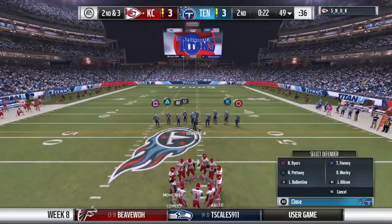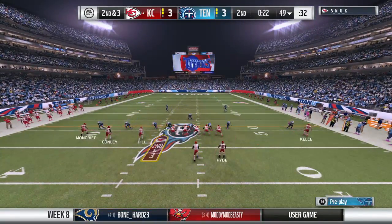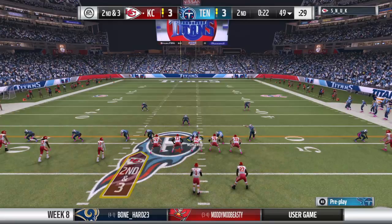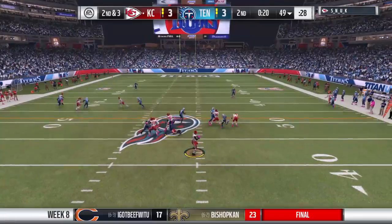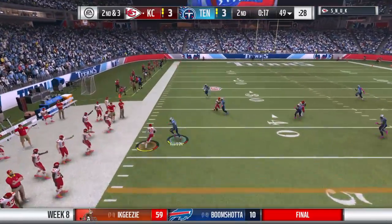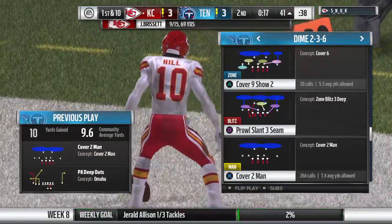So they complete the pass, and now they face a second down. Play action now. Brissett. They complete it to Hill. A nice pickup there, 10 yards, and it'll move the sticks.